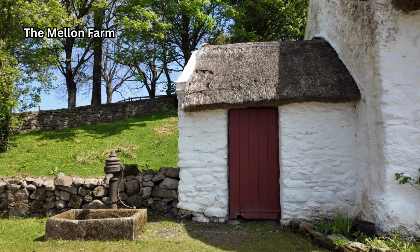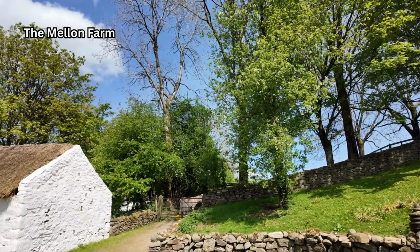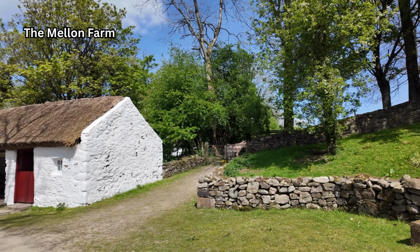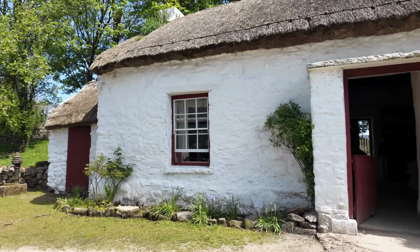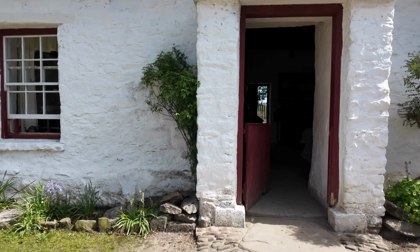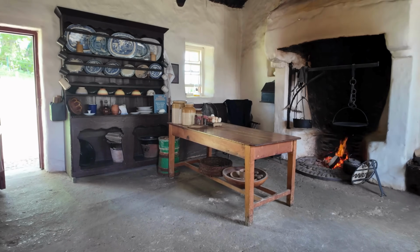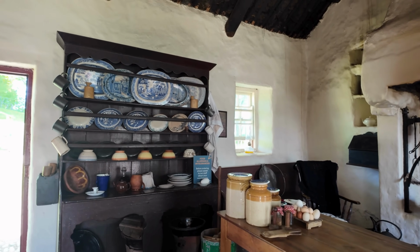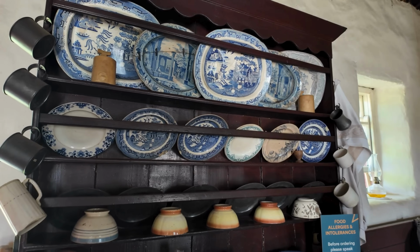Next is the Mellon Homestead, and you cannot help but be enchanted by this farm. The Mellon Farm is a special place in this museum, not only for its historical significance, but also because it's the original building around which the entire museum was developed. Located in Castletown, County Tyrone, this stone cottage was the birthplace of Thomas Mellon, born on February the 3rd, 1813. At the age of just 5, Thomas emigrated to Pennsylvania with his parents, later becoming a successful lawyer, judge, and the founder of the Mellon Bank in Pittsburgh.